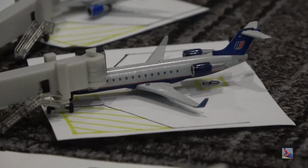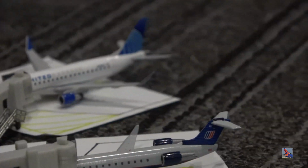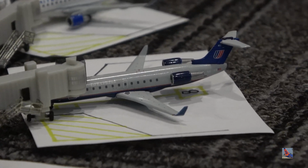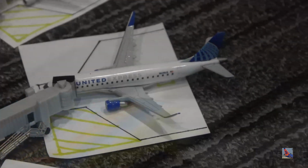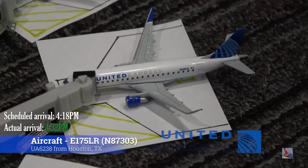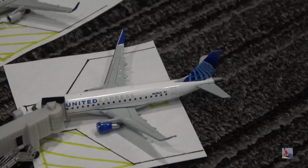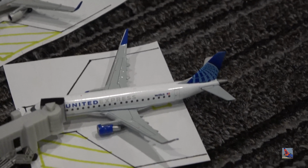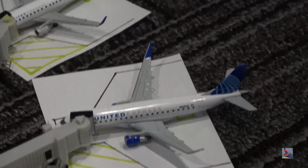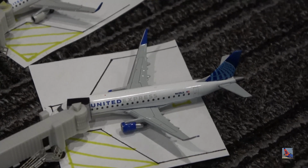This guy arrived in from Houston, George Bush Intercontinental, and will just be residing here for a little bit as well, and he'll be heading back out to Houston later on. At gate number 9, we have a United Express ERJ 175, also arriving in from Houston. This is more of a mid-afternoon flight around 4 o'clock or so. He's a little bit delayed as well, but still shows a green dot on the flight tracker, so still arrived a little bit on time, but he's obviously delayed at this point. So right in from Houston, that's all I got for him.